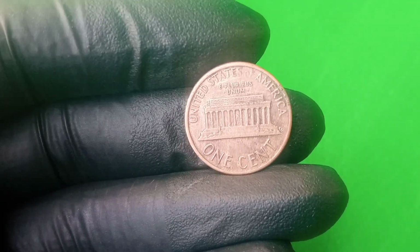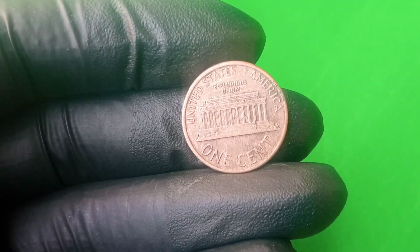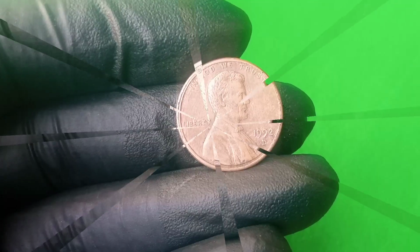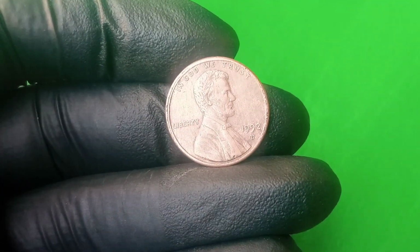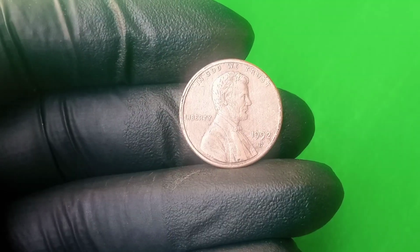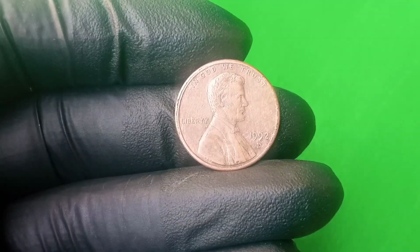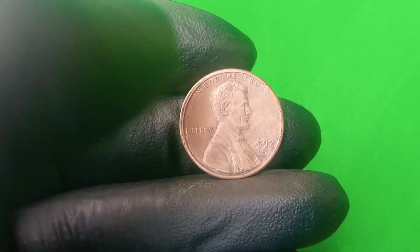During production changes, the U.S. Mint sometimes used up leftover stock of older metal compositions or mistakenly fed planchets from different coin series into the presses. It's been reported that a few 1992 cents may have been struck on 95% copper planchets intended for earlier issues instead of the standard copper-plated zinc composition introduced in 1982.